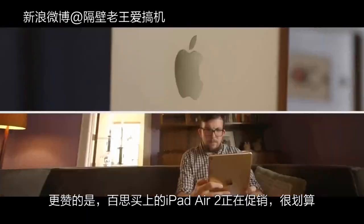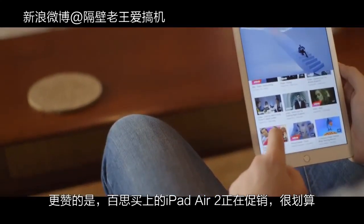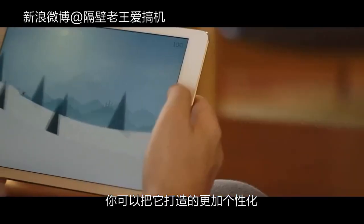Best of all, we're at a point now where you can get a really great deal on the Air 2 from stores like Best Buy or Staples. Plus, there's an endless selection of cases and accessories, so you can make it feel more like yours.